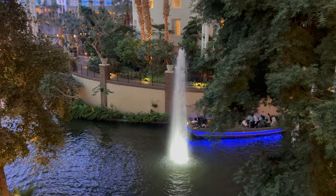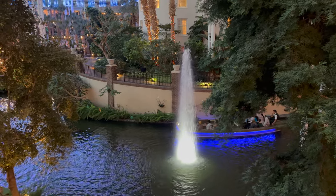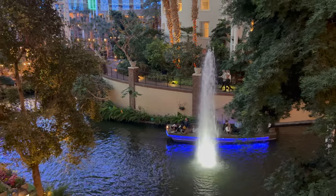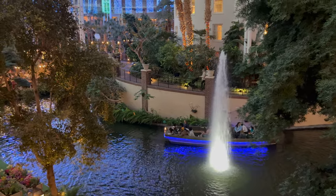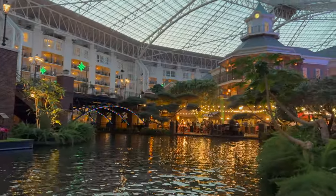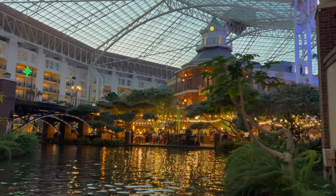There were 662 rooms. Present day, we've expanded a little. We're now at 2,800 rooms with 19 acres of resort property. We're the largest hotel that does not have a casino.